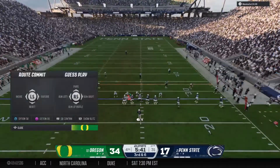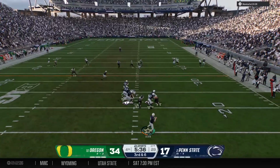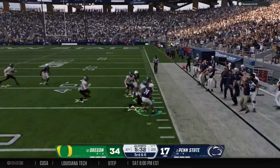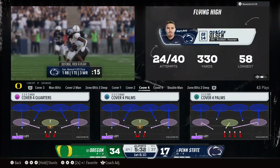Offense will try to convert a 3rd and long from the 27. We'll see if the defense brings the blitz. The pass rush closing in. Pass caught. Gets into space at the 50. And he runs out of bounds. That's a big gainer there.